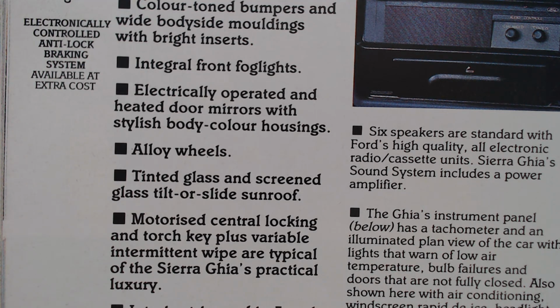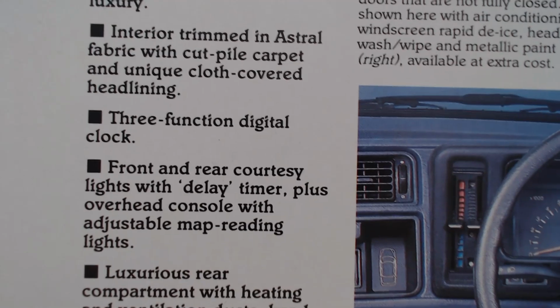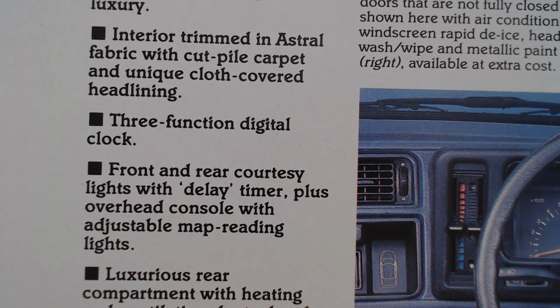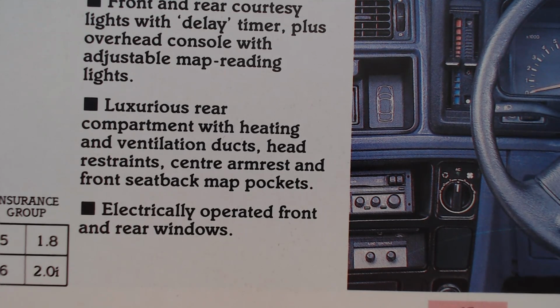We get central locking with torch key. Variable intermittent wipe are typical of the Sierra Ghia's practical luxury. Interior now is in Astral fabric. 3-function digital clock. We get front and rear courtesy lights with delay timer, plus overhead console with adjustable map reading lights. Luxurious rear compartment with heating and ventilation ducts, head restraints, centre armrests and front seat back map pockets. Electrically operated front and now rear windows as well.